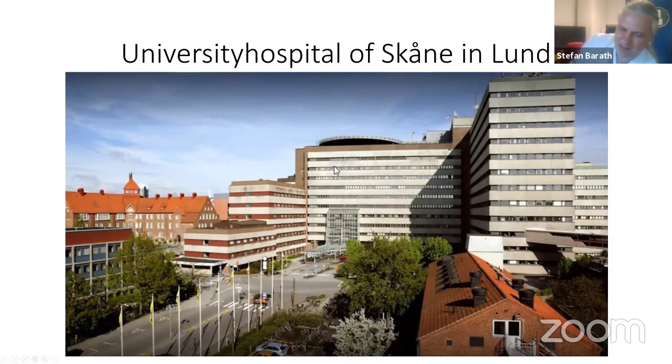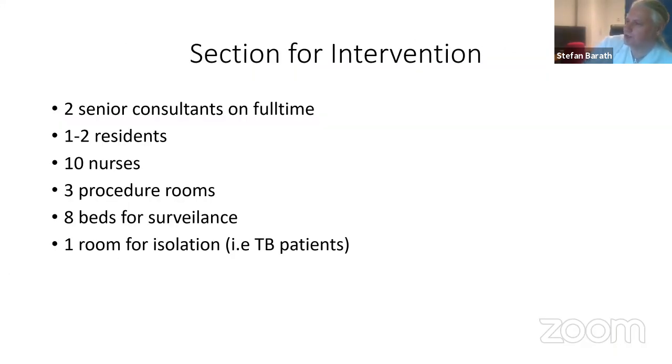First of all, as I said, I work in Skåne. Right now it's sunny and very hot, as in all of Europe, I think. The section for intervention is not that big. We should be a little bit, maybe at least one more senior, to be able to do all the work we need, but this is how it looks today.